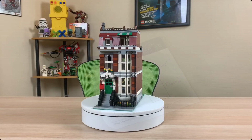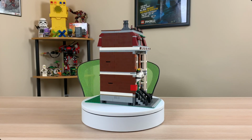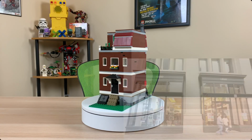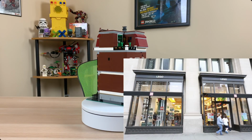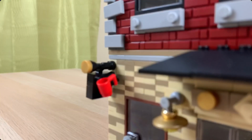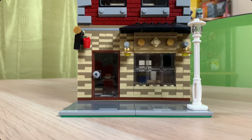I soon came up with this idea of a modular almost similar to the red building from the pet shop, and yet something felt missing. So then I ended up thinking of adding a store on the bottom, which is quite common for most buildings in New York. But I wanted to make sure this store was something special, something that Lego never did with a modular, and that was a coffee shop.